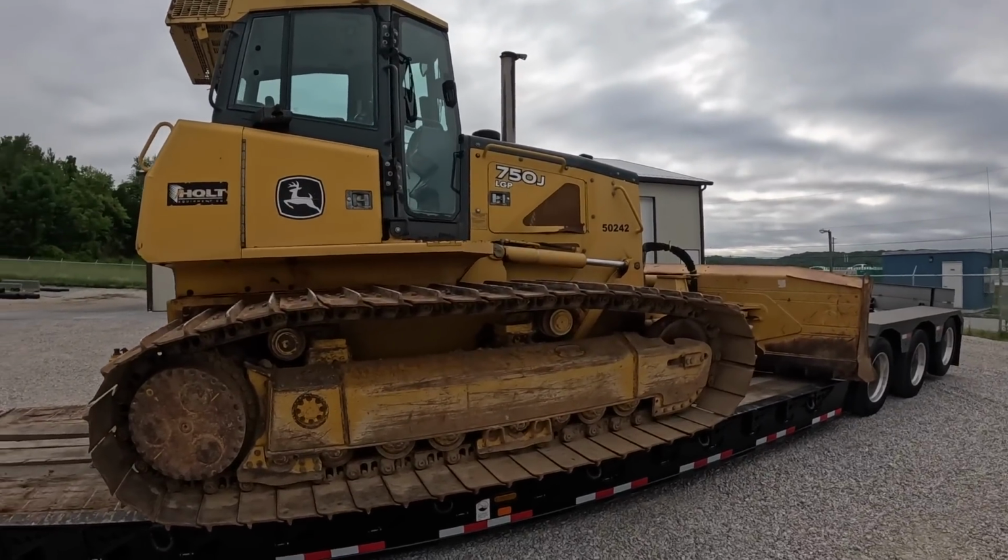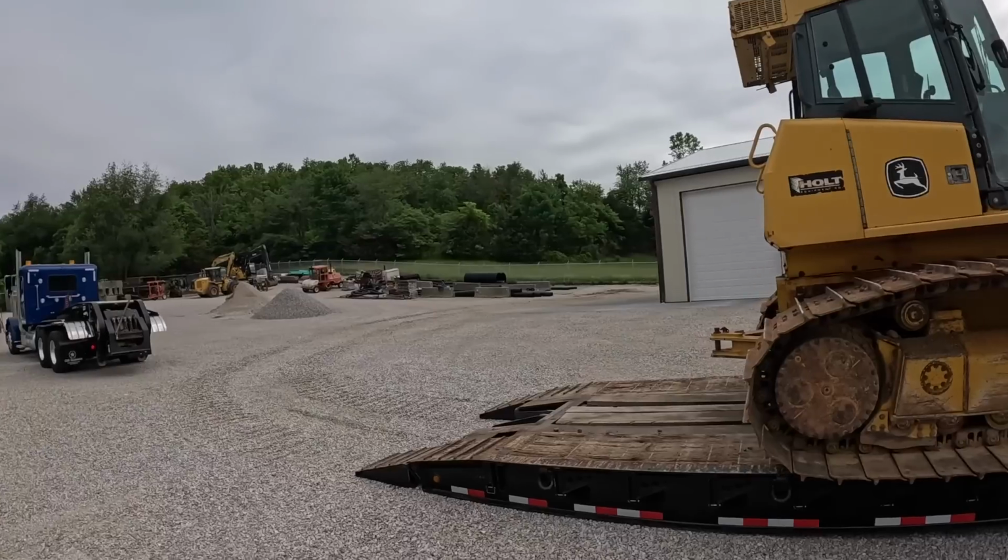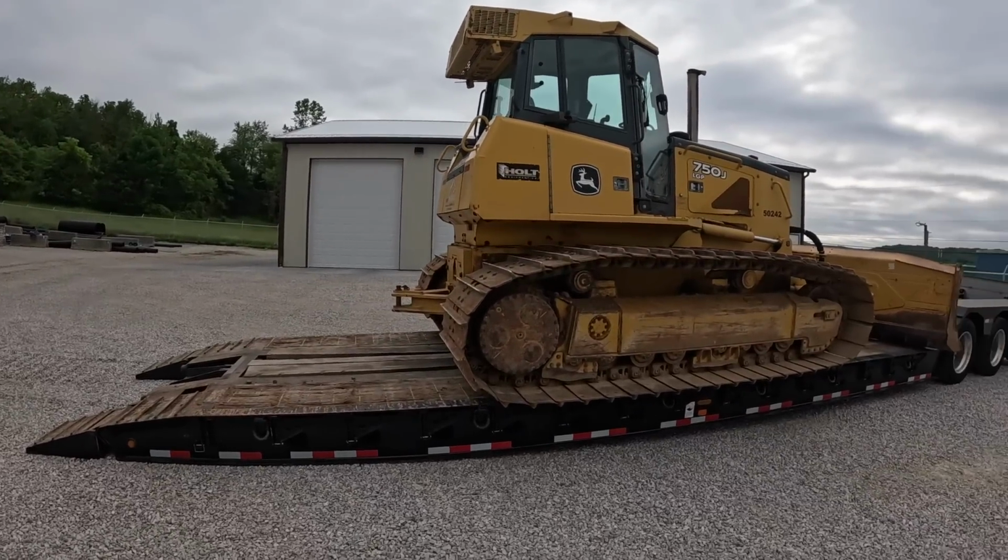Could just be an injector or something like that. Hopefully it doesn't have any blow by. You see me checking that. So I'm gonna get backed up, get some chains thrown on this dude, and we'll get down the road.